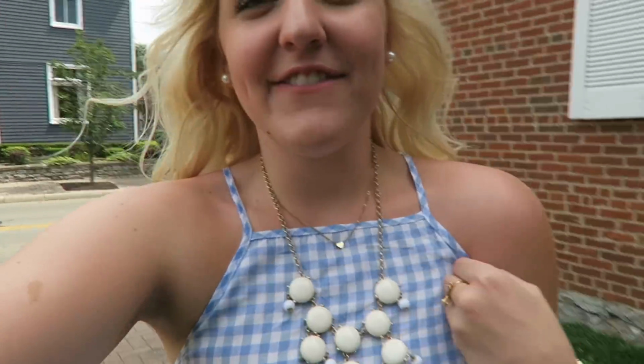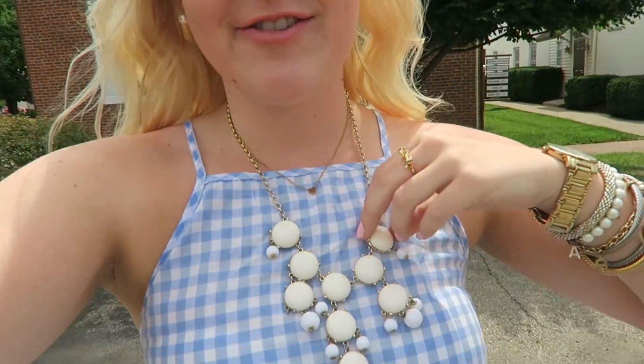Finished the photo shoot. I have this super cute gingham top on from Shein. I got it in a recent haul slash vlog, I'm not really sure, but it's so cute, and I just added this J. Crew bubble necklace with it. The pictures are going to be so adorable. I'm so excited. But so I'm going to go home now.